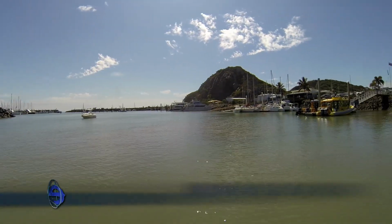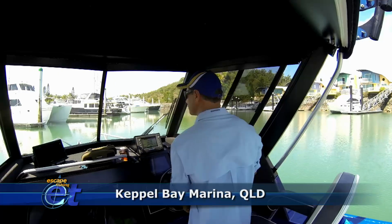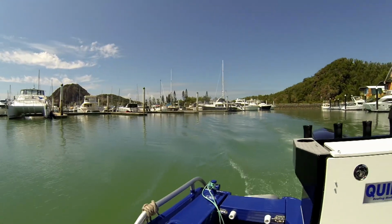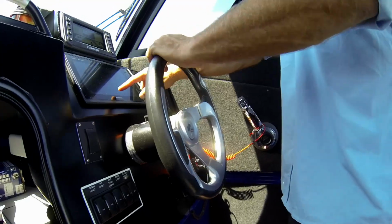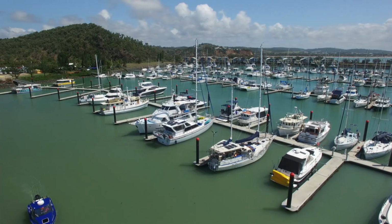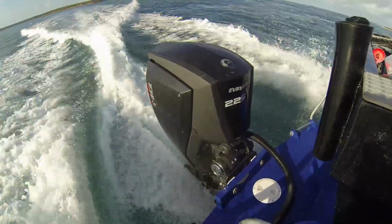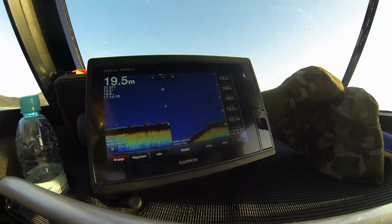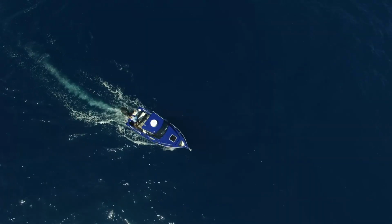Still in Queensland, but further south on the Capricorn coast, Keppel Bay Marina is where I've launched my Quintrex Yellowfin for some more of the tropical fishing that keeps me coming back up north. The Yellowfin is my ideal boat for the reef and island waters around here. An easy tow on long highway hauls, yet sea kindly and comfortable when I venture out wide. And the Evinrude HO225 gets me there smooth and fast. With Garmin sounders, GPS and radar, it's equipped to get me out to the fish and back home safely.